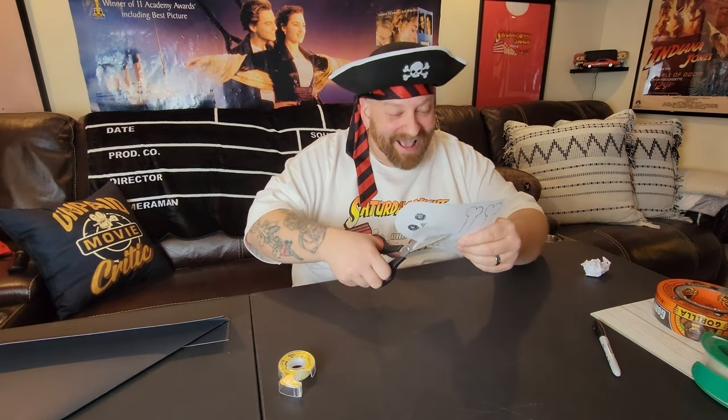The craziest thing about this is my wife is upstairs wondering what I'm doing down here, and I'm drawing pictures and making pirate hats. What the heck?